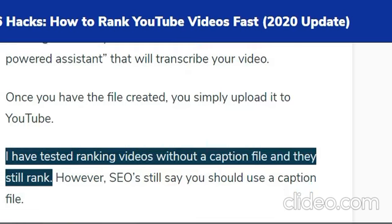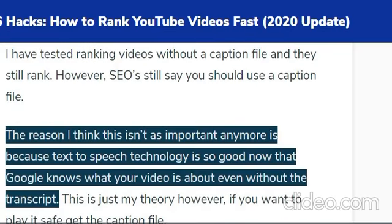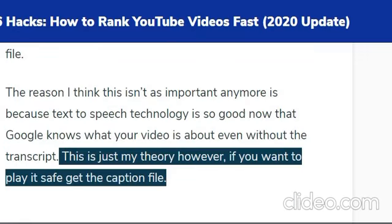I have tested ranking videos without a caption file and they still rank. However, SEOs still say you should use a caption file. The reason I think this isn't as important anymore is because text-to-speech technology is so good now that Google knows what your video is about even without the transcript. This is just my theory, however. If you want to play it safe, get the caption file.